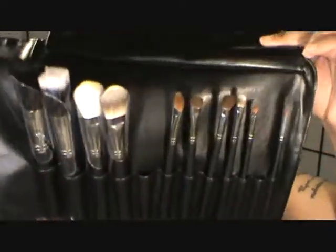I still have a lot of brushes in here that I don't use as well, for no particular reason. It's not because I don't like them, I just have not used them yet. But they are beautiful brushes. They are gorgeous. The set looks like that.